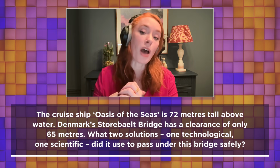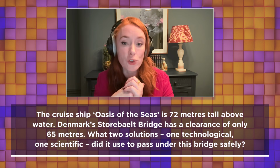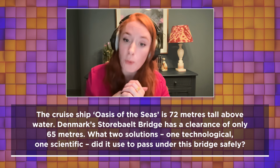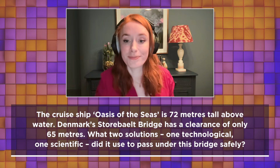The cruise ship Oasis of the Seas is 72 metres tall above water. Denmark's Storebælt Bridge has a clearance of only 65 metres. What two solutions, one technological, one scientific, did it use to pass under this bridge safely?